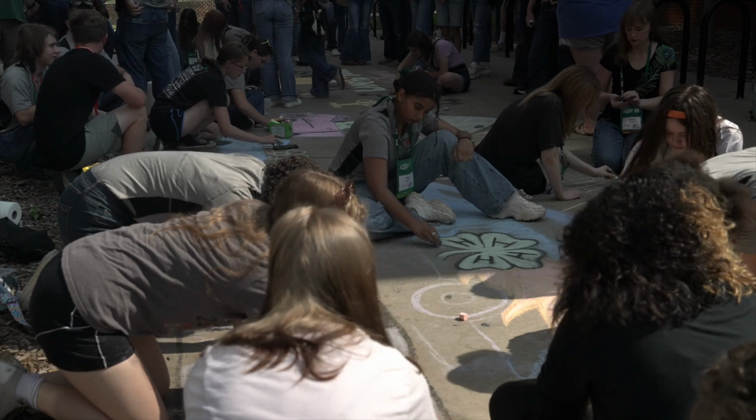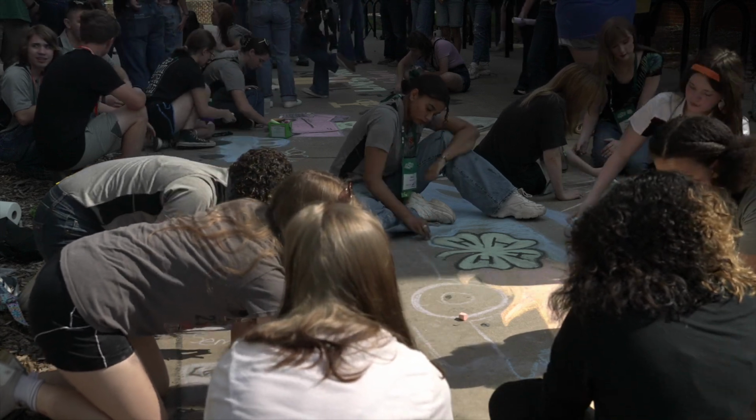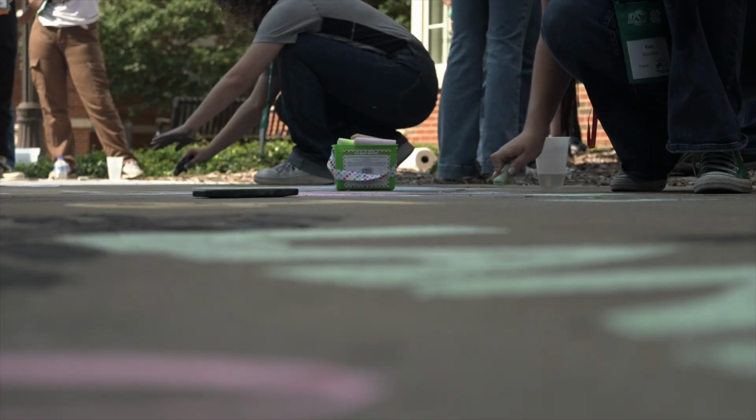walk around campus, to get to know the university, just really is an overall outstanding experience for Oklahoma 4-H. This is my first, and I have loved it so far, and I would definitely come back next year.